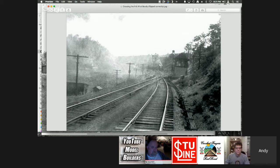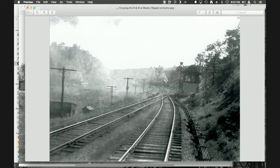Which also, you have to take into account that there's a grade here. This is downhill and it's heading uphill toward that train. It's all uphill for miles and miles and miles, and they ran helpers through here, and actually both railroads ran helpers mostly in both directions. So another point that makes this section of the country so cool to model is that second track back there is a helper pocket. It's back there so a helper can kind of hang out.